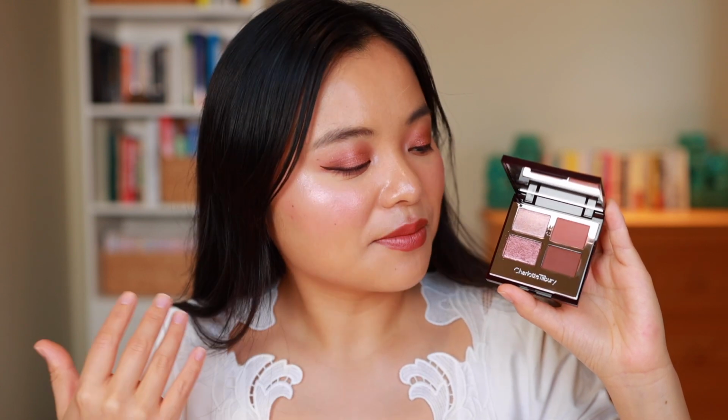It was just so easy to put together and it's just so pretty. I just keep looking at my eyes in the mirror and I'm just very, very impressed with how this eyeshadow look turned out. It was also just so easy to put together, and as I mentioned earlier, for me that's not always the case with Charlotte Tilbury eyeshadows.